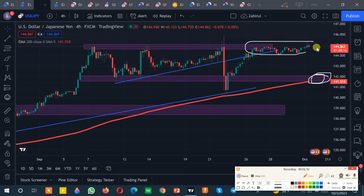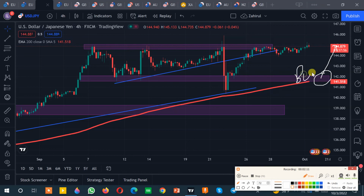So from this consolidated market in near future, soon the market will come here. From this area, we are ready. We are ready to make this buy from here. It's the buy area. So we are waiting for buy from here.